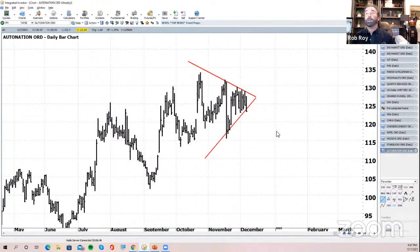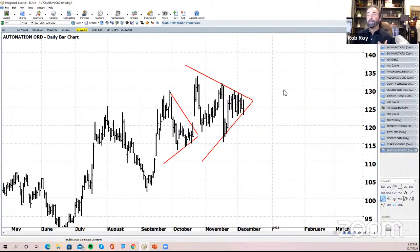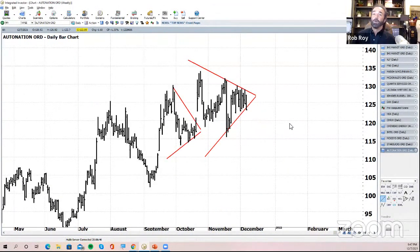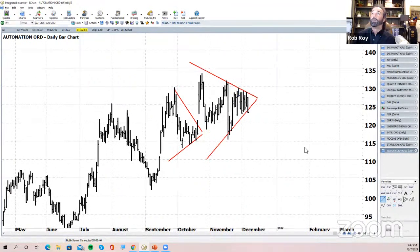nice pattern there for a breakout, and the fact that it created a larger triangle. You can see the previous triangle was right here, and then it formed a bigger one. So you see the difference in the size. So that's a positive thing in the long run. It's just frustrating and requires, again, that word that I've been talking about, patience in the short run. But it's even more well-formed than it was before.